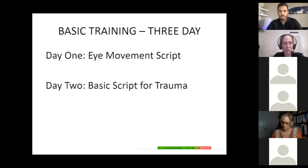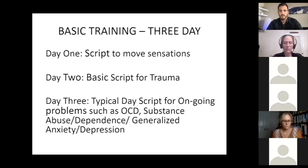And then day two, you get a script for trauma. That's the basic script that we use quite a bit to help people with PTS or whatever the trauma is. And the last day, I did a script that's for ongoing problems, OCD, substance abuse. These are the other things we can do. Generalized anxiety, depression. That script will work for those things.